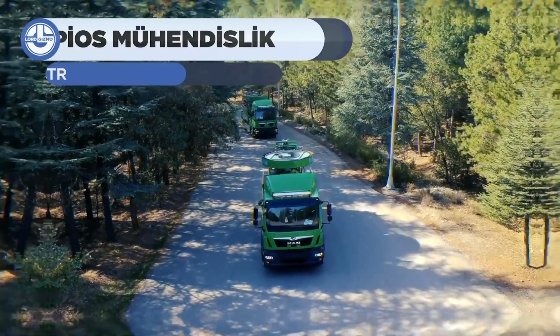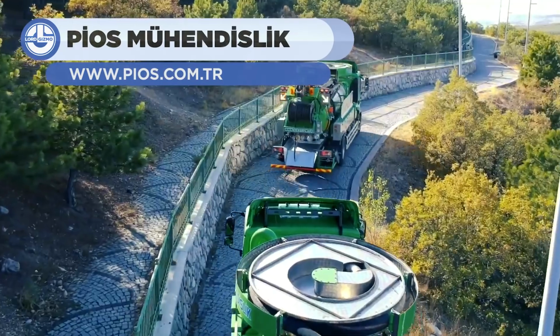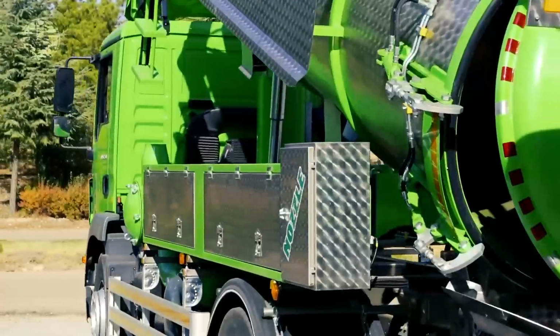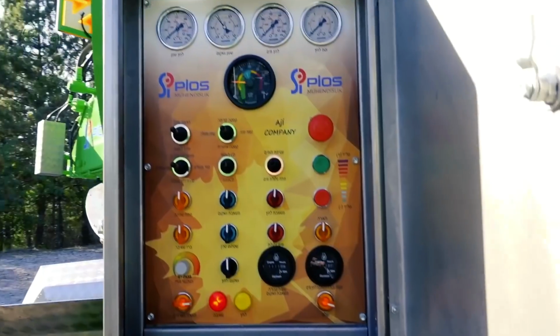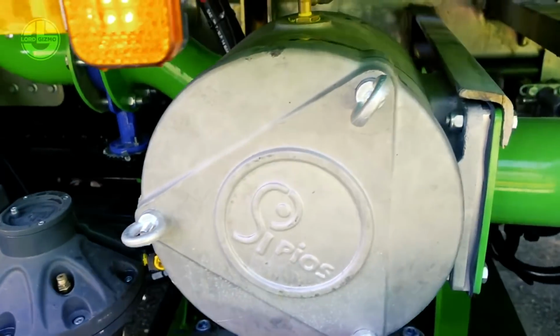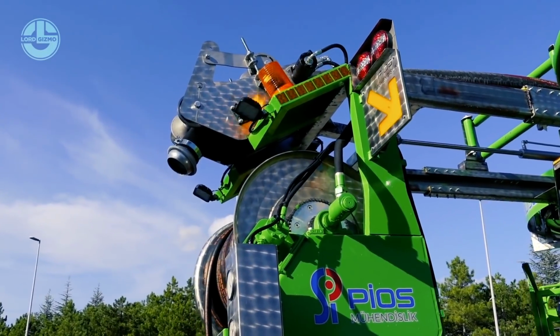You're now looking at two green sewer jetting trucks, which are called the PİOS Hulk. They named it as such because these trucks combine two engineering marvels: cutting-edge equipment designed by PİOS and a state-of-the-art truck made by man. These are being used for cleaning clogged sewer lines where flushing and thrusting actions are required. This is accomplished by a high-pressure water hose and a sewer jetting nozzle.